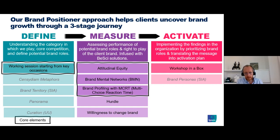Then, based on our curation and some new pieces of information, we have a working session where we approach the topic from a variety of angles, and end with a long list of 50 potential brand roles, which we then put in the measure phase, which is in essence an equity and driver study. The way that we measure the brand profiling is again through MCRT. Why? Because what we ultimately want is for people to intuitively have associations with our brand. Only explicitly, in a way that people would get to after deliberation, is typically not good enough. You have to aim a little bit higher. And then in the end, we end with a workshop.